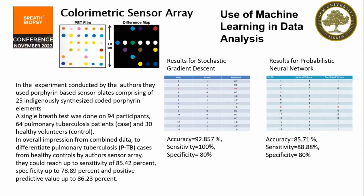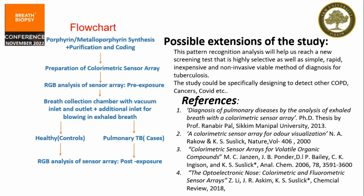So our goal now is to add all these machine learning techniques to the whole process, to be more accurate and to omit human biases and inaccuracies. This is a flowchart of the whole working principle, showing how we are taking the research further. That is, we are synthesizing porphyrins, which I showed you in the pictures, and metalloporphyrins, and all the chemical techniques of purifying, and we code them.